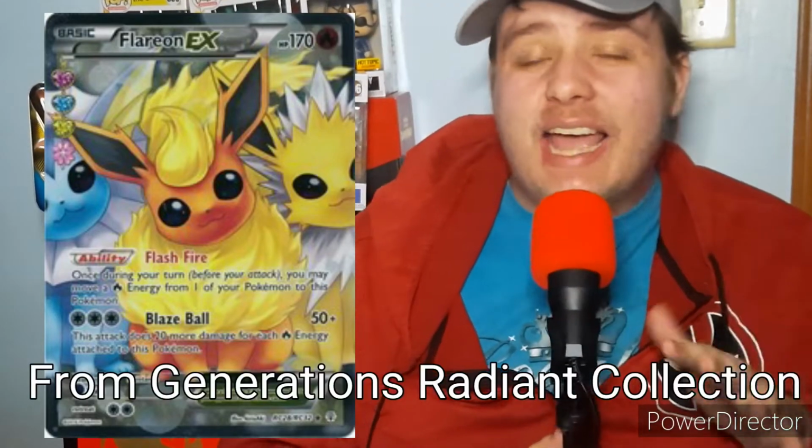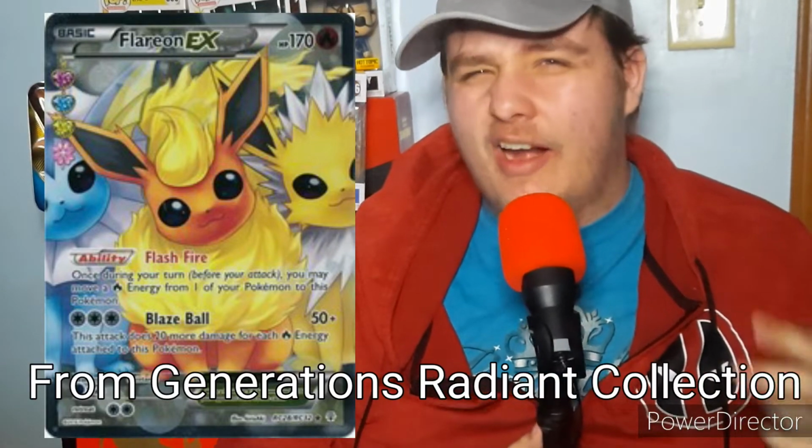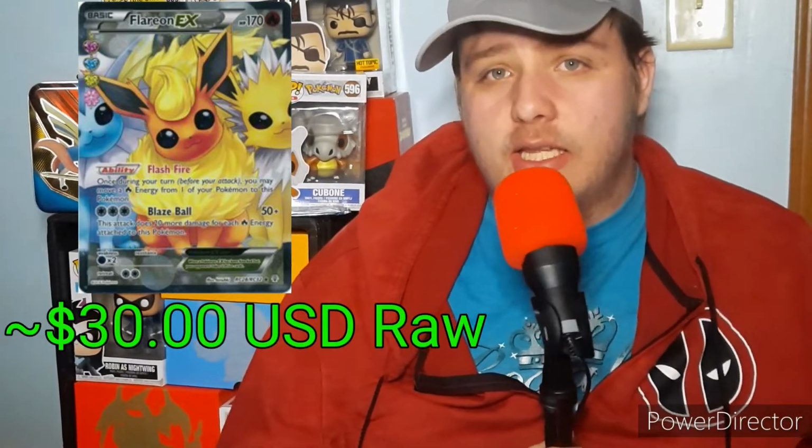The fifth card that I feel like you should pick up is the Flareon EX. Now, this has 3 Pokemon on it: Vaporeon, Flareon, and Jolteon. This card has a very nice art set. It's a great collection piece to have. It's one that I definitely feel like is going to go up in value, and is going up in value, because just a couple months ago this card was about $10-$15, and now if you were to try to get one raw, it's about $30.